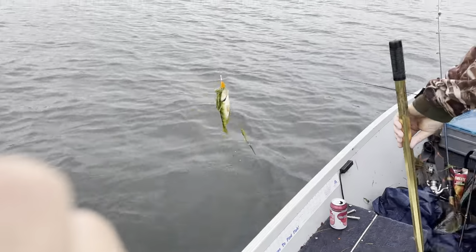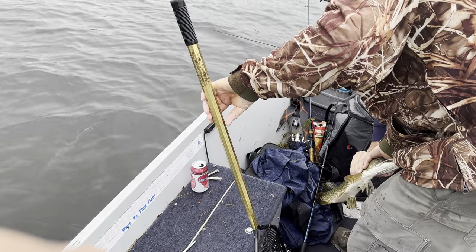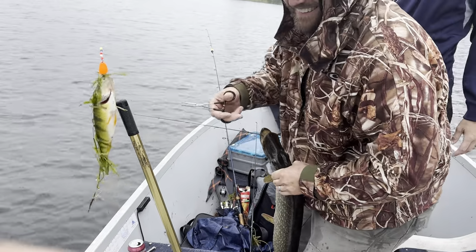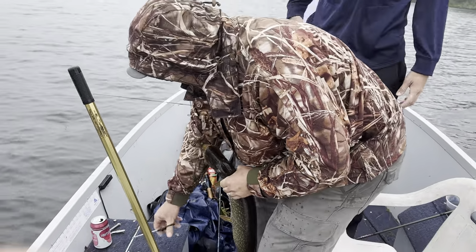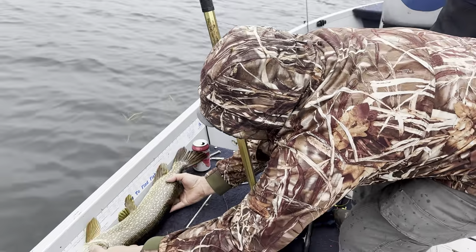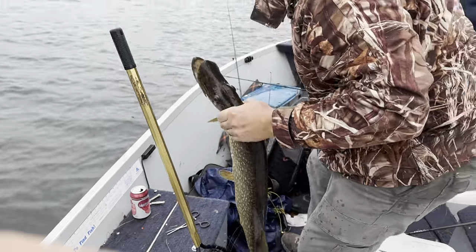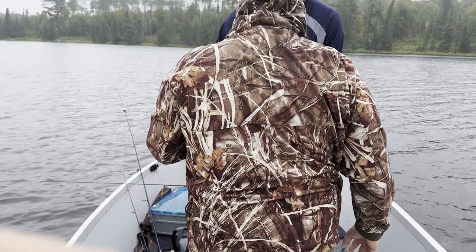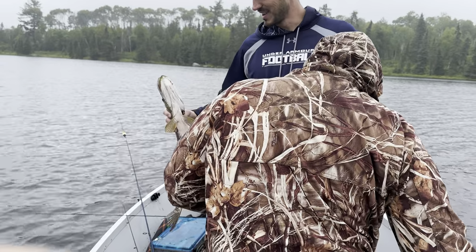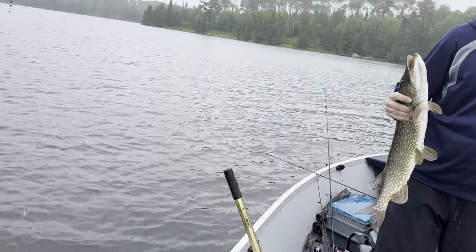Nice job, buddy. Yep. I caught a perch. Ben, what'd you catch? There's some northerns in the lake. 12-inch northern. Nice work, buddy. Good fish, bud. There you go. 29-ish? Something like that. That's just a little dingler. Look, mommy.